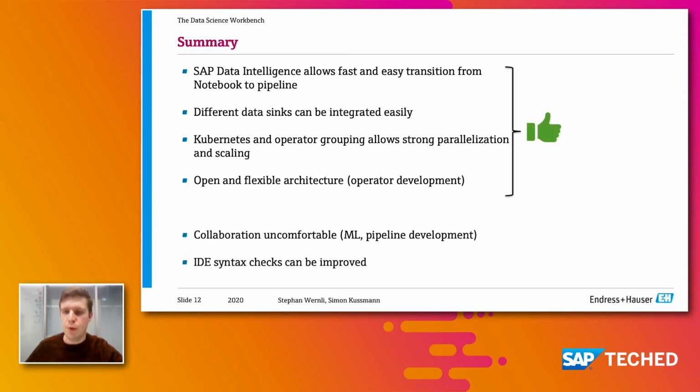Where we think there's room for improvement, the collaboration at the moment is not really comfortable for ML and pipeline development, and the syntax checks can be improved, especially in the coding operators like Python or R.